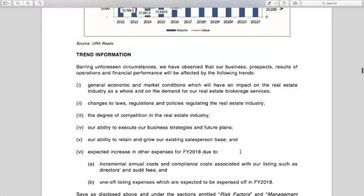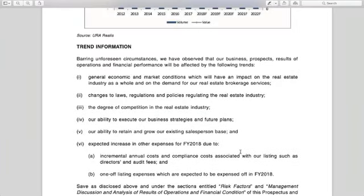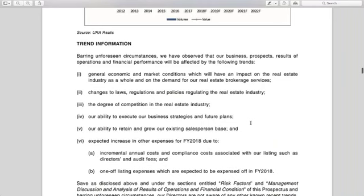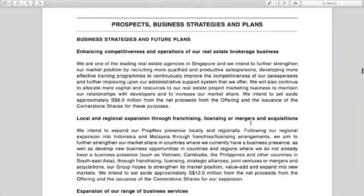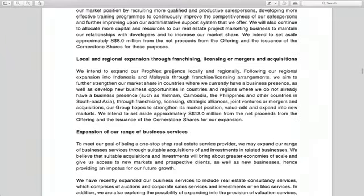I'm very careful when I read all this, because sometimes when people IPO, they always want to sell you very good dreams, very good prospects. That's why they IPO. So you also have to take things with a pinch of salt and see how they actually grow their business. They're going to enhance their competitive operation through their real estate business. They're going to do local and regional expansion. So basically they want to acquire or license out their thing.